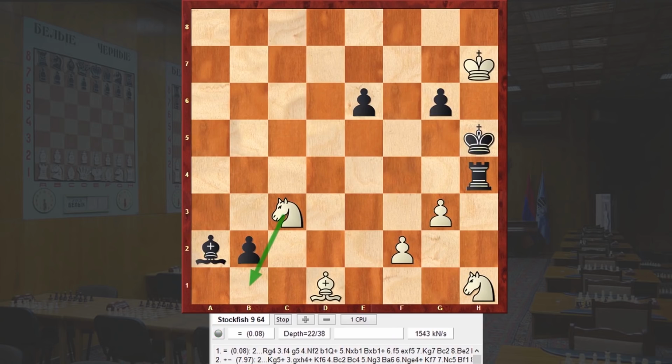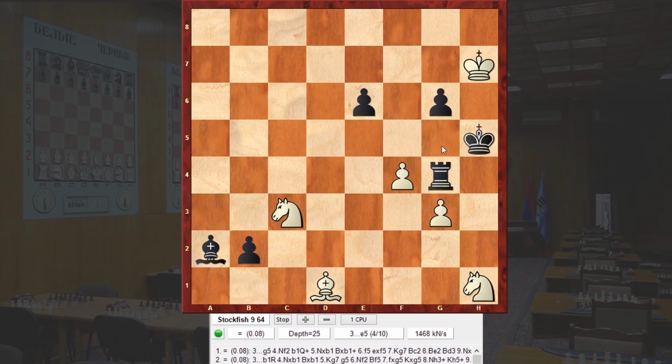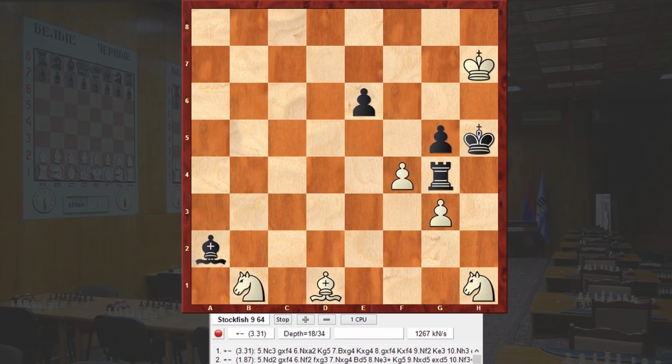After knight c3 check, that's why black is playing rook g4 and f4, a very powerful move. White is both taking under control the g5 square and at the same time allowing the knight to get activated. b1 queen, knight takes b1 and bishop takes b1. Instead of bishop takes b1, if we move like g5, then in this case f5 is very strong.